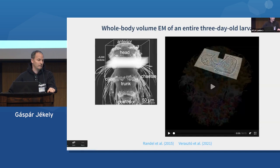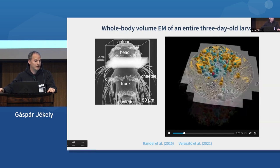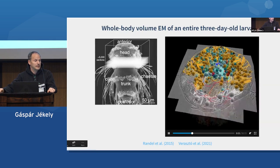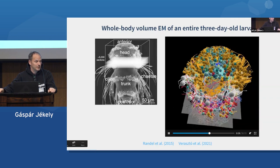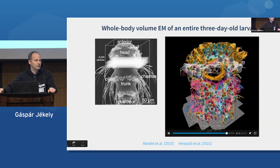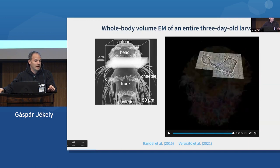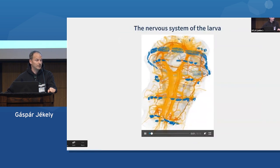And so we have acquired the full body transmission electron microscopy data set of this entire larva, 5,000 sections imaged at 3 nanometer resolution, and then reconstructed by skeletonization of all the cells. We have all the neurons, and every single cell, it's roughly 10,000 cells, are individually annotated and skeletonized. So we know a lot about the nervous system architecture and connectivity.